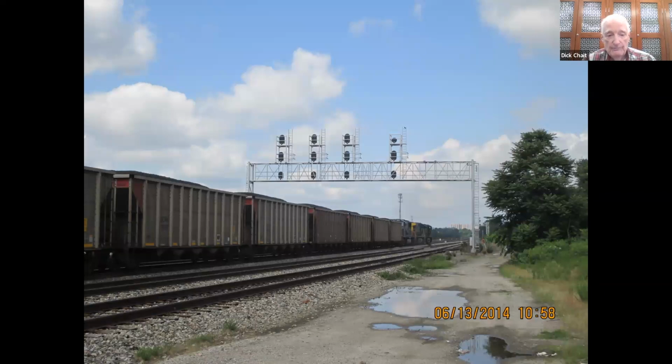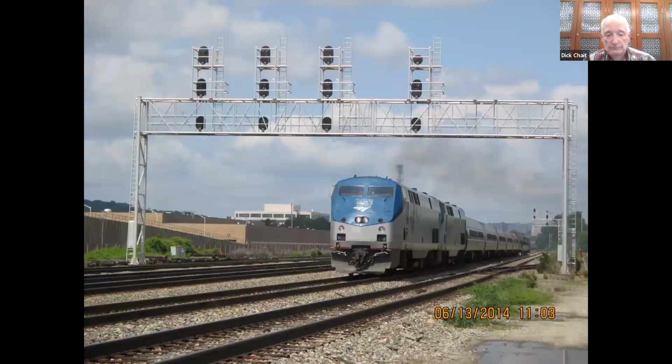This is the same train. It looks like a coal train, what they call a unit train, all coal, probably from Pennsylvania someplace down to a coal-fired power station somewhere in Southern Virginia.